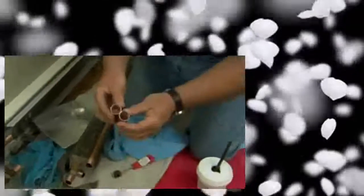To join these pieces of pipe back together, I'm going to use a pair of couplings. These are 3/4 copper couplings. I'm going to apply some flux and solder them together.